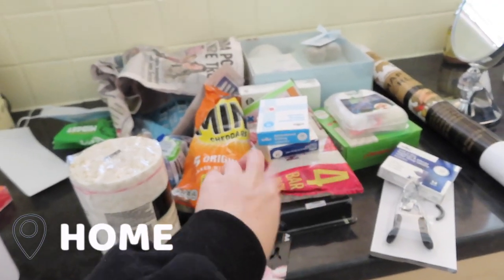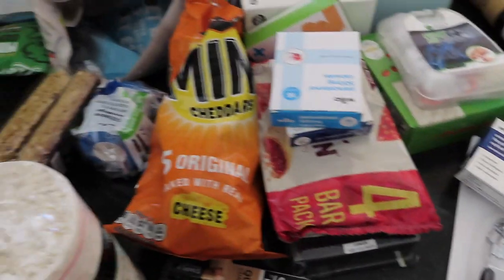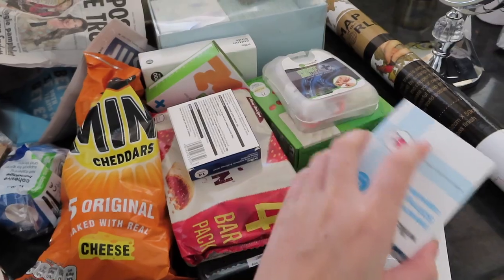Oh yeah, baby. I'm driving, so. Oh yeah. This was not meant to happen. We were meant to get a small amount of things, but it's ended up looking like this. So yeah, but I've got lots of snacks for school and stuff, so.